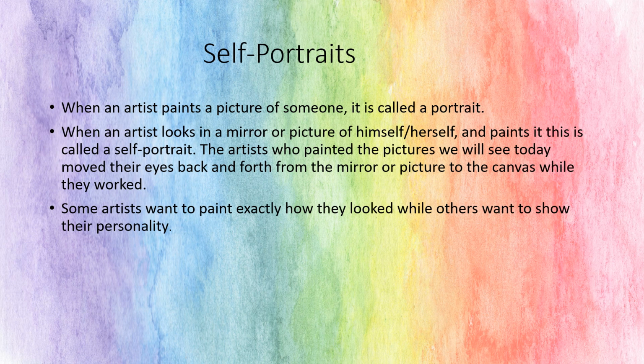Self-portraits. When an artist paints a picture of someone, it is called a portrait. When an artist looks in a mirror or a picture of himself or herself and paints it, this is called a self-portrait. The artists who painted the pictures we will see today moved their eyes back and forth from the mirror or picture to the canvas while they worked. Some artists want to paint exactly how they looked, while others want to show their personality.